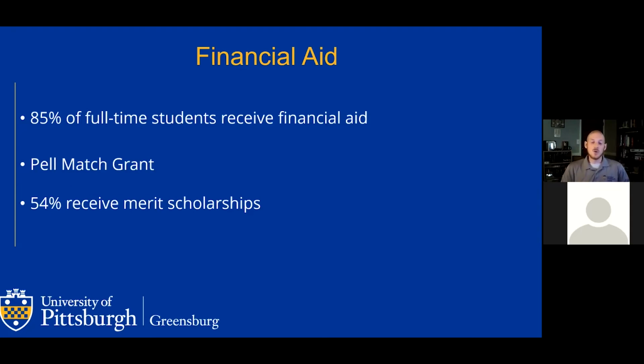We are the only university, meaning the University of Pittsburgh, that participates with what we call the Pell Grant Match Program. If you are a student that qualifies for the federal Pell Grant, through which you would be qualified for through the FAFSA, Pitt will match that grant dollar for dollar. That's an additional grant that Pitt will give to you in order to help you defer the cost of going to school.